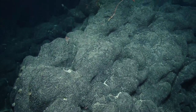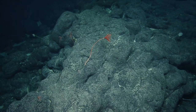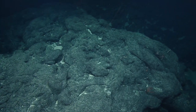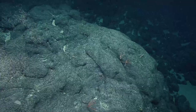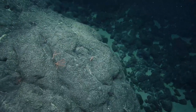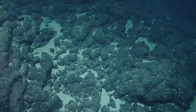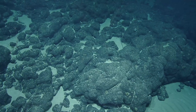Nice pillow lava formation here. Several more crinoids, couple more stalked sponges. I have to admit, with this kind of current flow, I'm shocked there's not more right here, for this promontory being up in the water and exposed to as much current as it seems to be right now. Interestingly, all of this seems very volcanic to be up on the top of this feature. I would have expected to have been well into the carbonate by now.